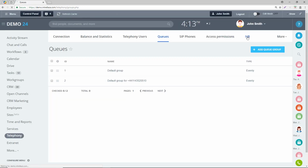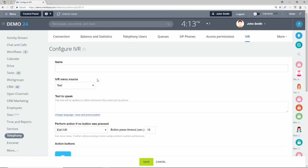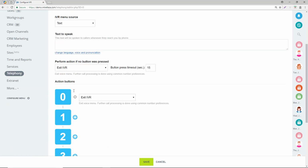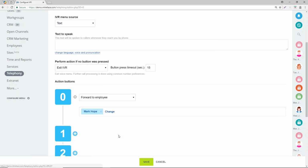So, a quick look at IVR. We'll add a new one here. This allows us to give it a name. This allows us to add different options to forward calls depending on the number that somebody's typed in through a menu, a custom menu system which you can build. So should they type in 0, we're going to forward this call to a particular employee. You can search for an employee like this.